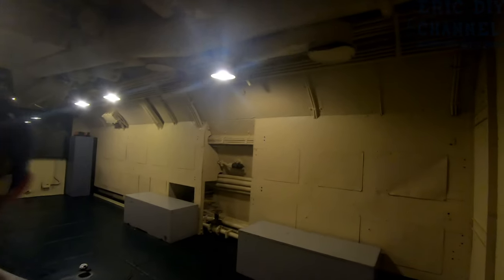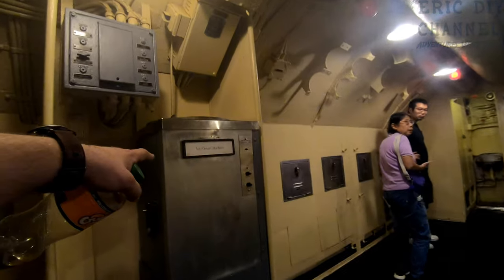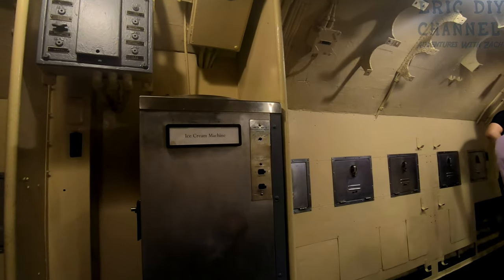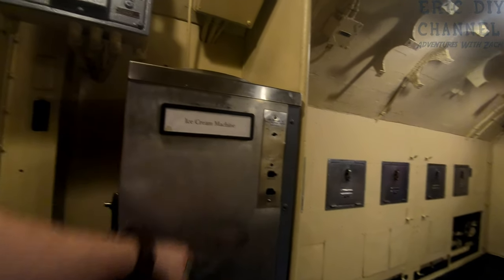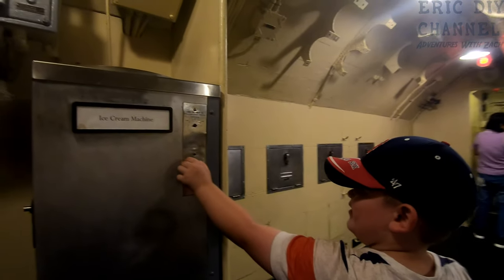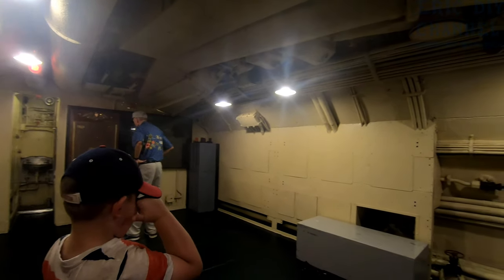This is where 36 people actually slept. They used to have cots and beds in here. 36. They had an ice cream machine? No way. Look at that. It says ice cream machine. Wait, let's turn it on. No, you can't turn it on. They turned it off. But listen, they used to have cots and beds in here. 36 people slept in here. Imagine that.